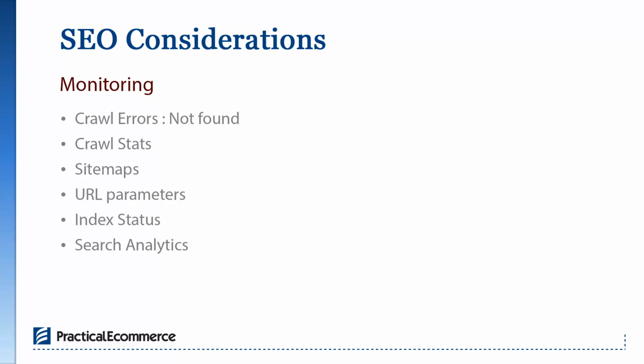Okay, so let's say that you completed the migration, you ran through all the steps that I just mentioned. What you should be looking at, what you should be monitoring on your stats to make sure that everything is working. So in Search Console, you want to be keeping a close eye. This is in the order of priority of the crawl errors. Crawl errors are a big indicator of pages that you didn't account for and didn't get mapped. In crawl errors, look for not found.